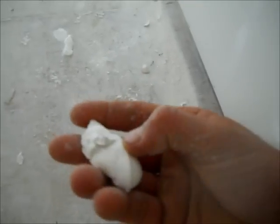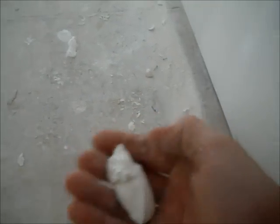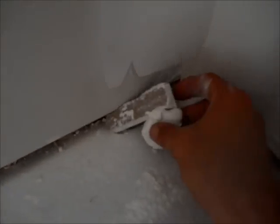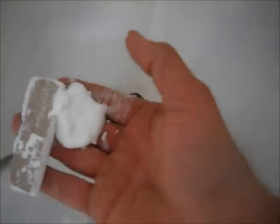I think the head's still on there, but I'm not going to be able to get it. There's his eyeball. Pretty cool. Cute little guy. I like it. Kind of a unique type. A real interesting one here is a piece of the original matrix still attached to it.